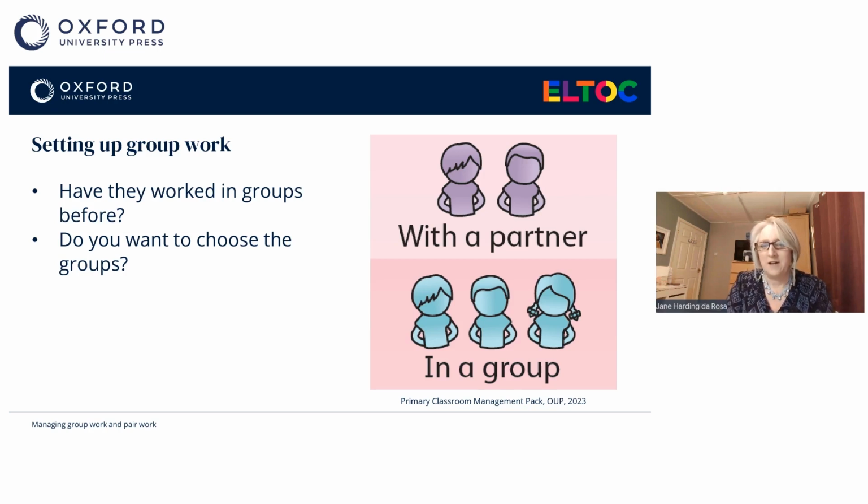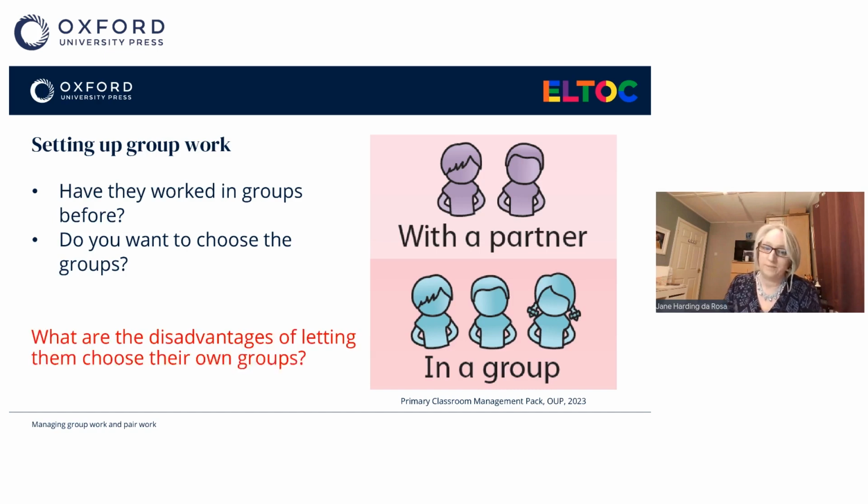Then the next thing you need to consider is, do you want to choose who's working together and who isn't? More to the point, who you don't want to work together. Do you want to choose the groups or not? So there are some advantages and disadvantages of letting them work with the people they want to work with. What do you think the disadvantages are of letting them choose their own groups?